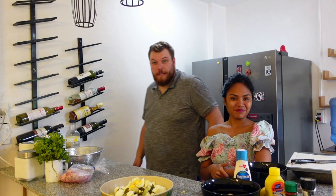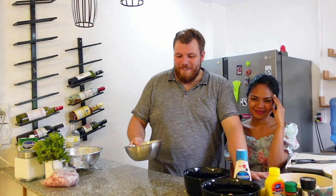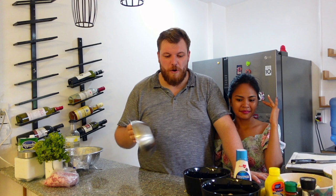Now we start with the sauce. So the secret is that a German chef always tries to bring all four kinds of taste in your mouth at the same time. Then in Germany we call it the perfect taste. So also in our sauce, we will try to add all four tastes. Sour, salty, sweet and bitter. Let's go.